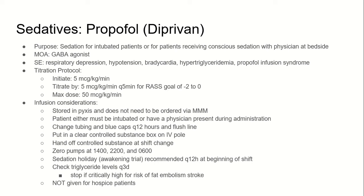Infusion considerations. This is stored in the Pyxis and does not need an order via MMM. Patient either must be intubated or have a physician present during administration. We have to change tubing and blue caps every 12 hours and flush the line. Okay. Put in a clear controlled substance box if available. That's preferable. Hand off your controlled substance at change of shift.